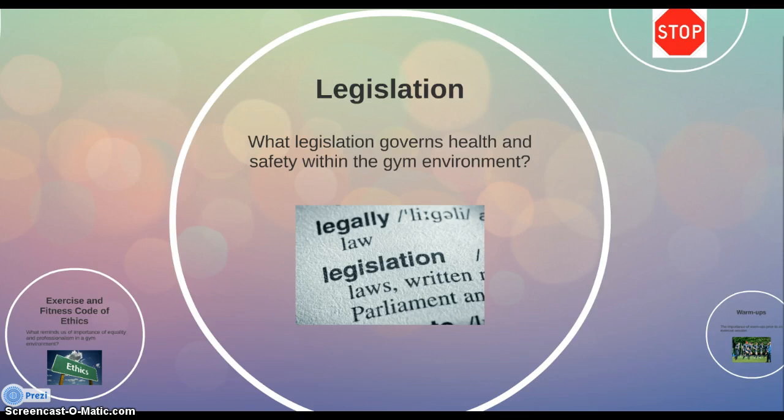Going on to RIDDOR, this must be adhered to within the exercise environment whenever there is an incident that results in injury, disease, or in more extreme circumstances, death. I have outlined a hypothetical example of when RIDDOR might apply in a gym environment. So if somebody was running on a treadmill and they slipped and they fell, injuring themselves, the gym supervisor would have to fill out an incident report in detail so that they could analyse the event and see if it was either an accident or a direct result of faulty equipment.